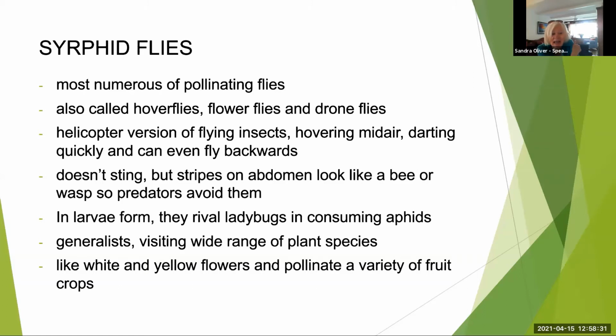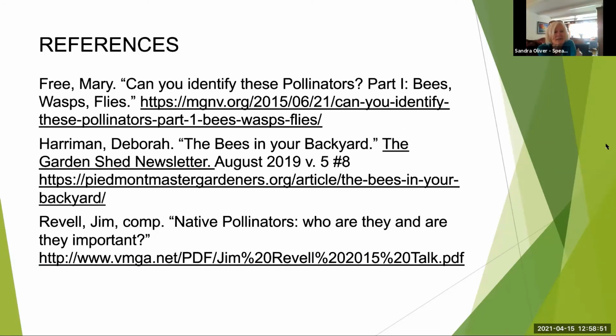They're great to have in the larvae form because they rival ladybugs in consuming aphids. And they're generalists. They visit a wide range of plant species. They like white and yellow flowers and pollinate a variety of fruit crops. And I think my next slide is just some of the references I used for this presentation.